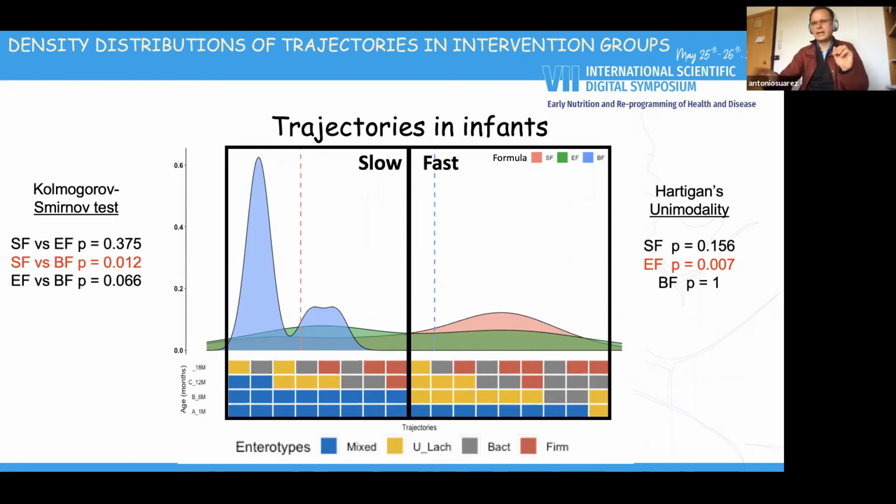One fast, like the standard formula before, where enterotypes change in a timely manner, very fast, and slow children. In these children, the enterotypes were evolving more slowly. They still kept the mixed enterotype, and they required 1 year to detect a change in the enterotypes in some of them. So we stratified them in fast and slow. Why do we have two different trajectories, the fast and the slow, the slow being very similar to breastfed infants?